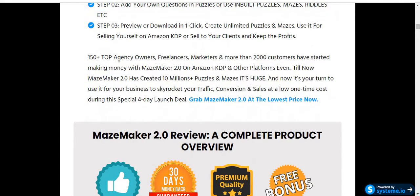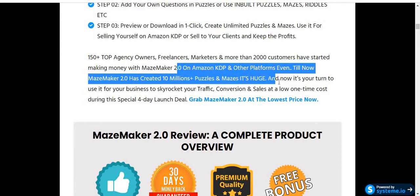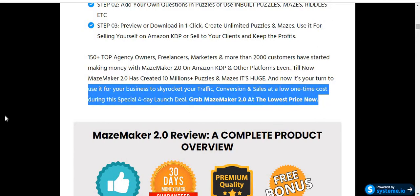Guys, 150 plus top agency owners, freelancers, marketers, more than 2000 customers have started making money with MazeMaker 2.0 on Amazon KDP and other platforms. Even till now, MazeMaker 2.0 has created 10 million plus puzzles, mazes. It is huge, and now it is your turn to use it for your business to skyrocket your traffic, conversion and sales, at a low one-time cost during this special 4-day launch deal.